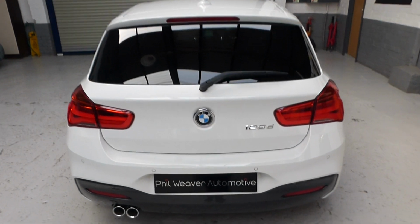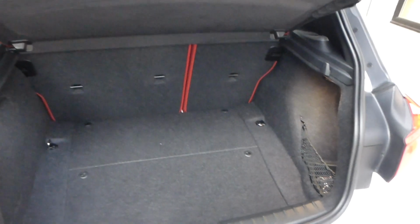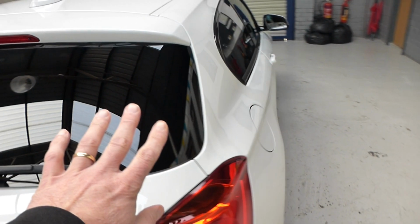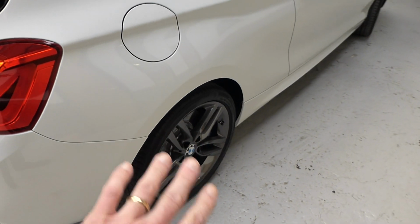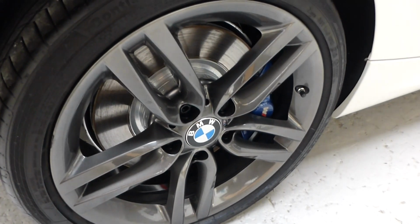It has been serviced by BMW. You've still got BMW warranty until next year. I think it's April or May time next year. So it's had all the benefits of the extras that I've mentioned, the privacy, the nice alloy wheels, the M Sport wheels, M Performance braking.